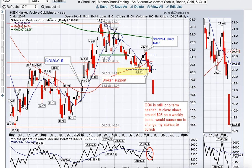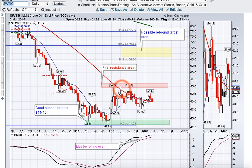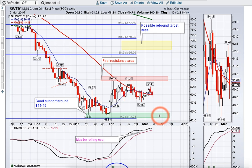And finally, let's look at oil. So light crude oil, end of day price. Oil has been in this consolidation range, and it's almost like a bracket play. You can play it to the upside or to the downside. My money is on the downside, because this is a downtrend in the security, and we have resistance here that we tested 3 times and failed each time. And then Friday we closed below the 50-day moving average, and we may be rolling over and going to retest the lows from January.